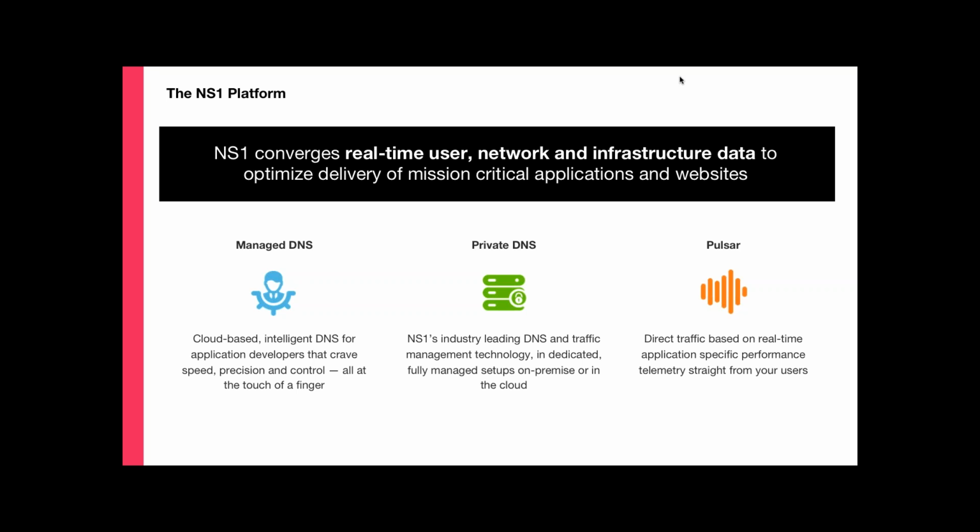And what's also unique, I think, with NS1's platform is that it's really converging three different, disparate components of the marketplace today: the managed DNS, the private DNS, or the enterprise-side internal DNS, along with the traffic management component through our Pulsar product.